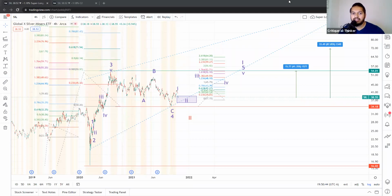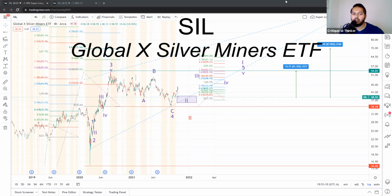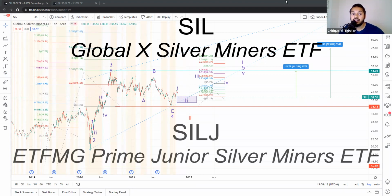We have an exciting setup developing in our metals complex with the next leg of our silver rally. I'm focusing today on two silver miner ETFs, first of which is SIL, which is the Global X Silver Miners ETF, and SILJ, which is the ETFMG Prime Junior Silver Miners ETF. For details on the component stocks of these ETFs, please consult the description below.